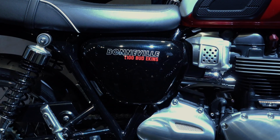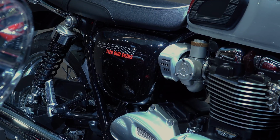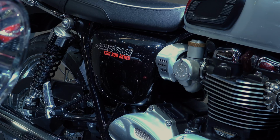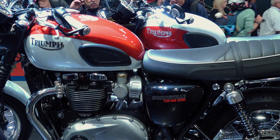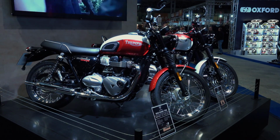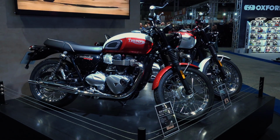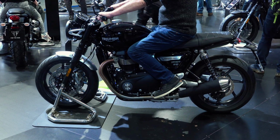Triumph standard accessory LED indicators with a Bud Ekins sticker on the side panel. That's about all you get for your extra £300. Other than that, as far as I could see, the bikes were stock, apart from the fact that you do lose those expensive tank badges in place of some stickers. I've no doubt that this bike is going to appeal to some people. It's certainly a very cheerful colour scheme, although it seemed obvious to me, being there in the crowd, that the relevance of this model may be lost on others.